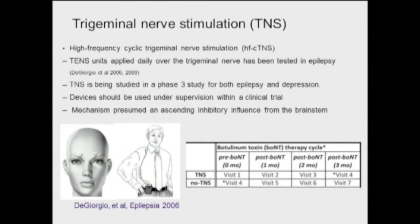And so then the psychiatrist got involved and started studying depression. And so now there are studies of this device being used for epilepsy and depression. So there's a company formed by that. I have no stake in that company, but I am talking with them about trying to figure out a way where we can start testing this on blepharospasm as part of their protocol.